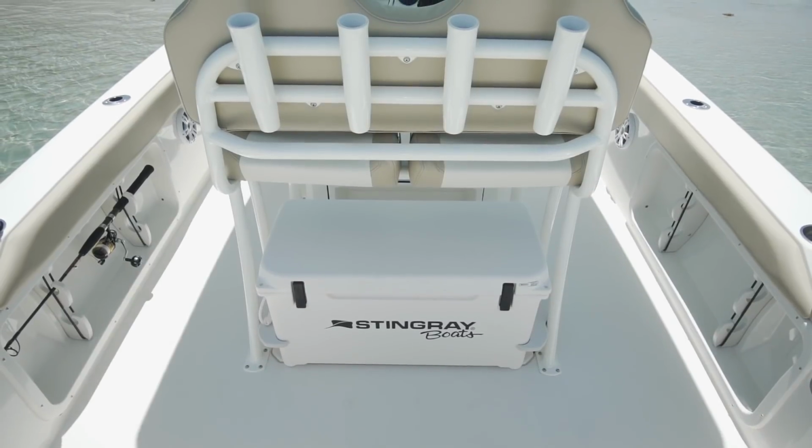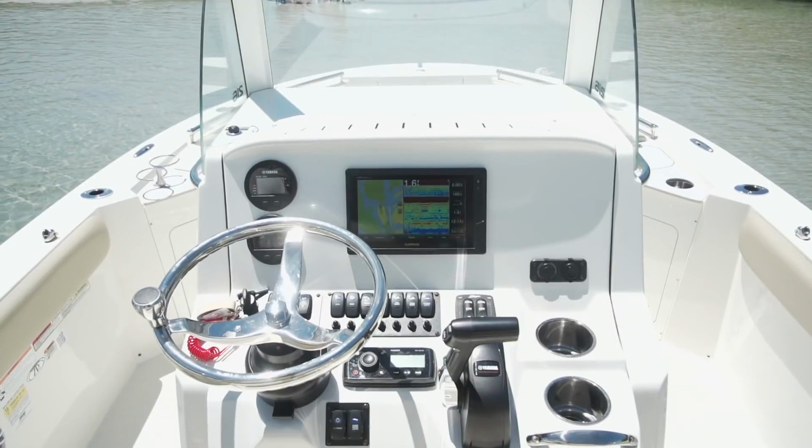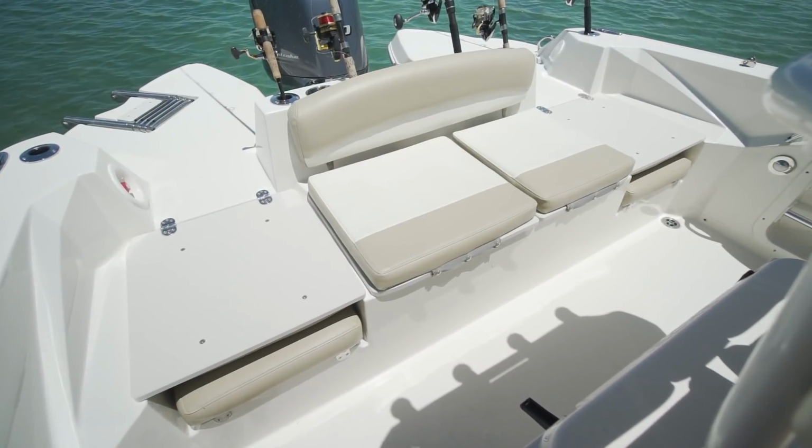One thing that definitely bears mentioning about the Stingray 216 is what they call their convenience package. This includes everything from an Engel cooler for a drink box to a full cushion set, all stainless hardware, Fusion audio system, LED docking lights, the list goes on, and all these items are included in the price of the base boat, which is really useful for a family looking to get into a starter boat.